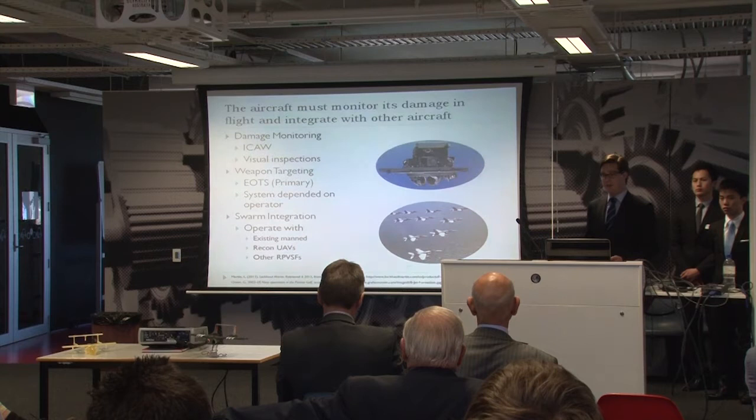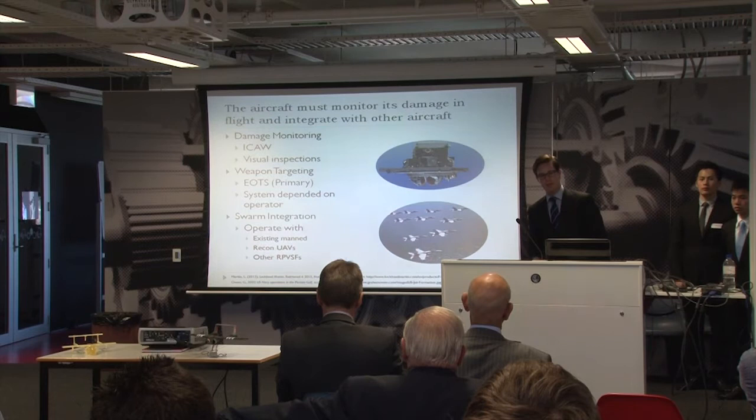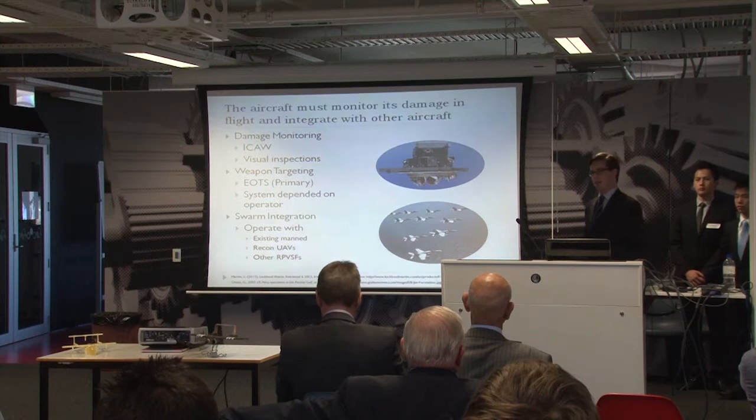Now, the key advantage of this is that it would allow for longer endurance missions, because the power savings from shutting off certain non-key systems could be put into increased fuel burn. Furthermore, the RPVSF, with the systems on board as we already described, has been designed to be able to integrate with both existing manned fighters, current recon UAVs, and possibly even other RPVSFs.